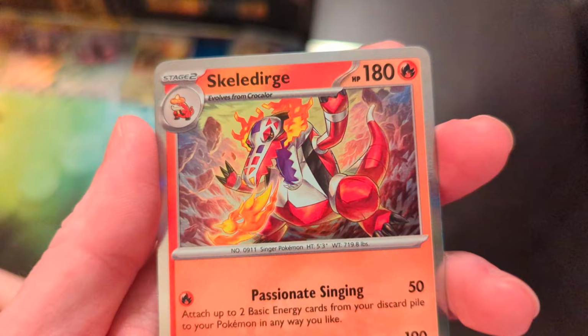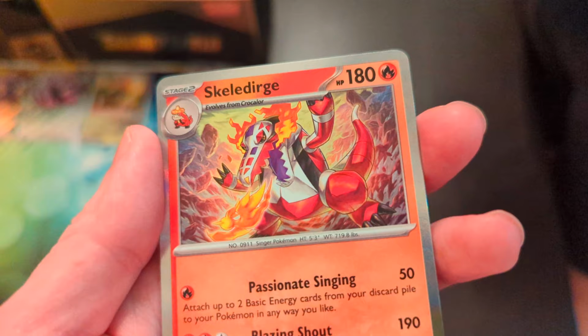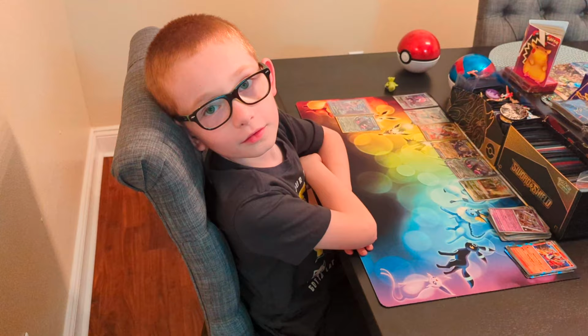From all the new Pokemon, what is your favorite Pokemon? The new Pokemon? Probably Skeledirge. I really like Skeledirge a lot. He's really cool. But was there actually, like, from the old Pokemon and the new Pokemon? Oh, I still like Articuno. You know that. Articuno will always be my favorite Pokemon.